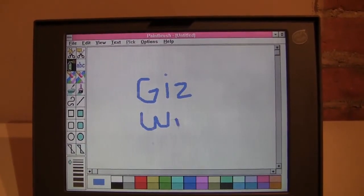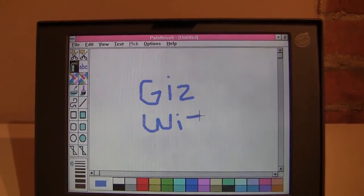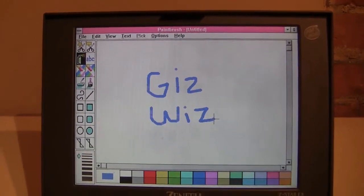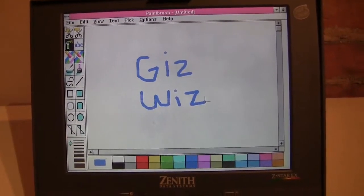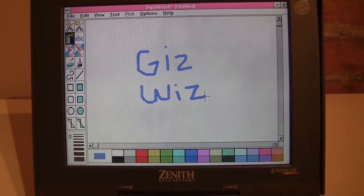And unfortunately, I'm not quite sure when this laptop was made. I believe it was in 1995, but I'm not sure. Perhaps somebody in the chat room may know. Anyway, that is a look at my Zenith Data Systems Z-Star EX.